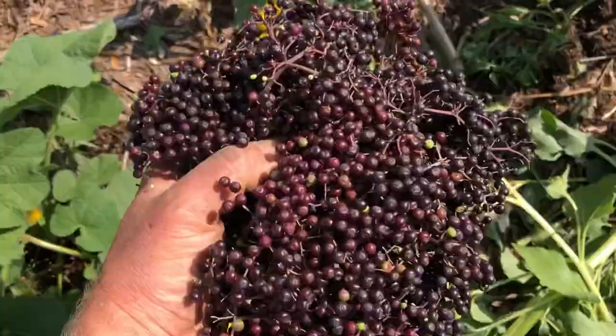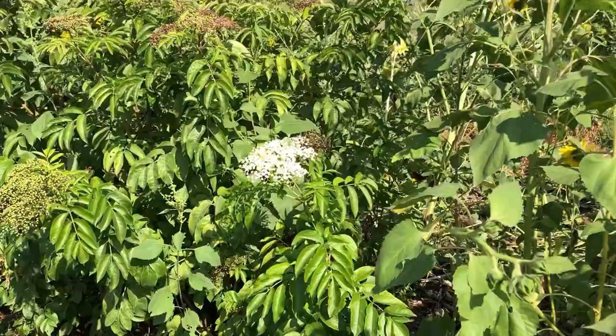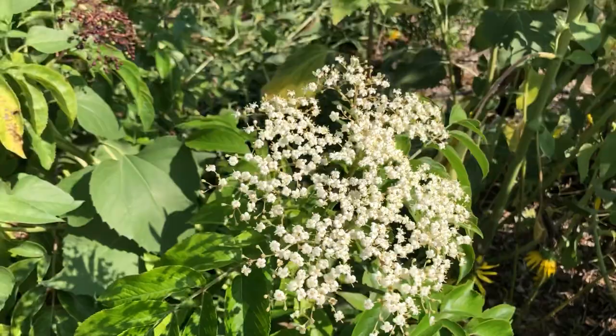Oops. All right, got them all now. All right, back to the house. Well, here's one of those flower clusters. Let me get closer. There we go, you can see what I mean. They're really fragrant at this stage.